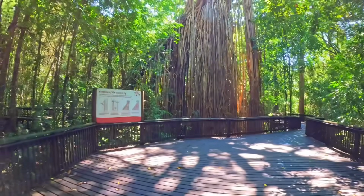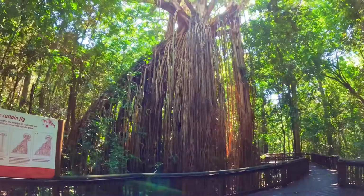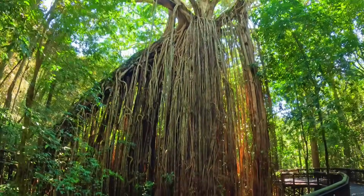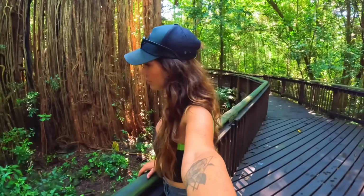Wow, it's definitely well worth the look if you are around this area. So Lake Tinaroo is not far from this tree. It's definitely worth coming and having a look at this. That is epic. I absolutely love stuff like this. It's actually crazy how this tree has formed.